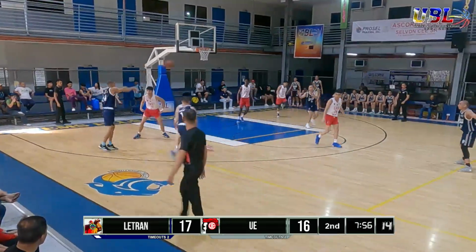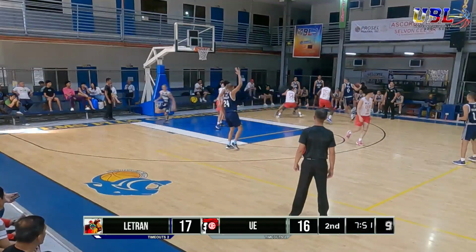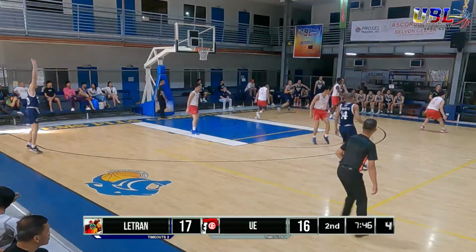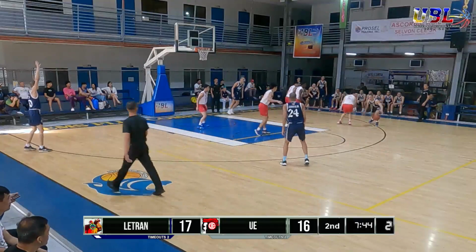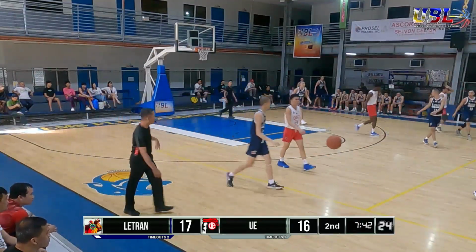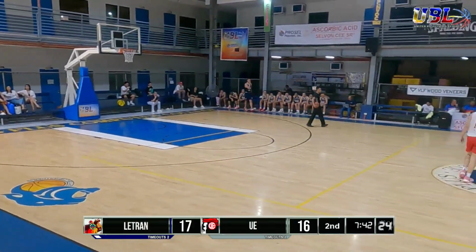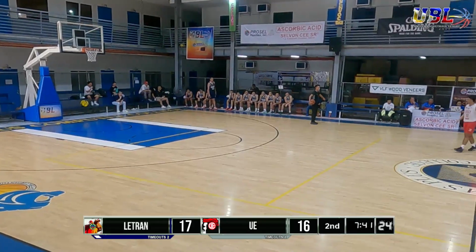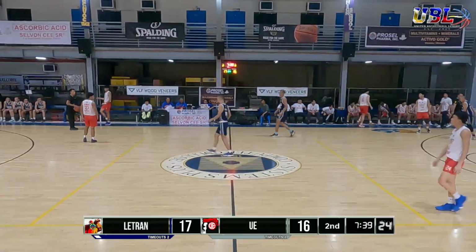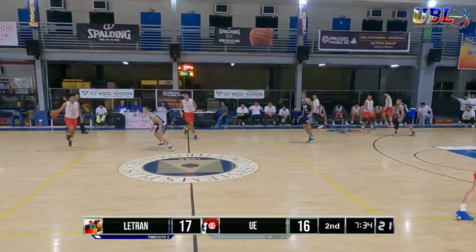Diamante Jr. has been quiet. They're milking that clock, trying to shoot for the LETRAN squad. Movement for the LETRAN squad. That is a turnover for them. 17-16, opportunity for the Warriors to take the lead back. To take back that lead. There you go. That's much better, I guess.